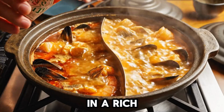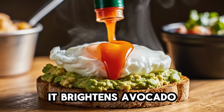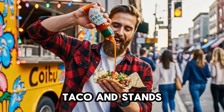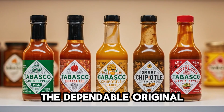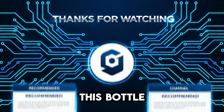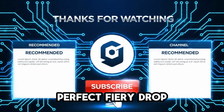On an oyster, in a rich gumbo, or a bubbling hot pot, it brightens avocado toast, elevates a simple taco, and stands ready in a lineup of flavors. The dependable original. Next time you reach for this bottle, remember its journey from a single seed to that perfect, fiery drop.